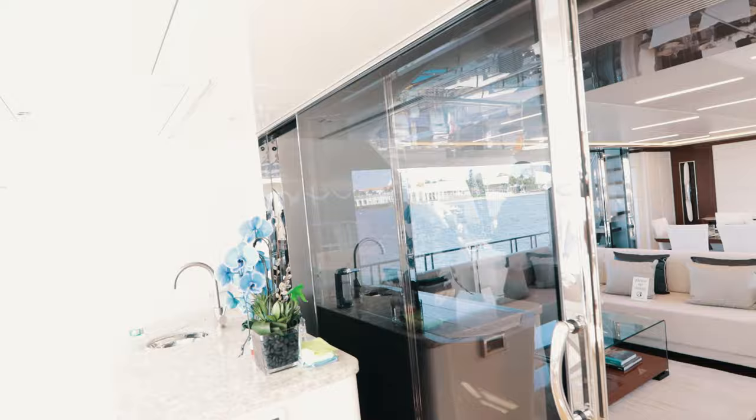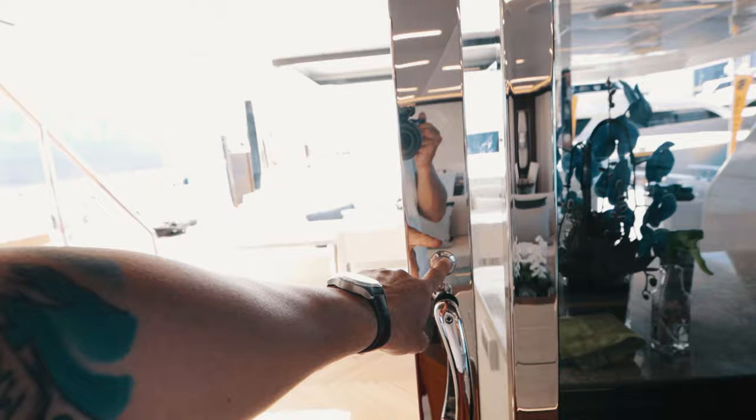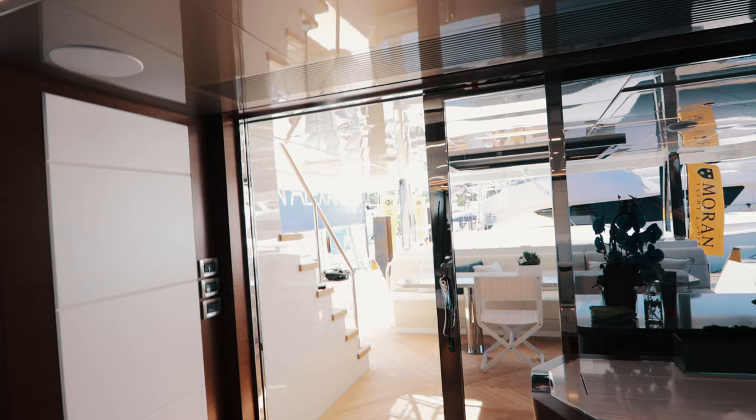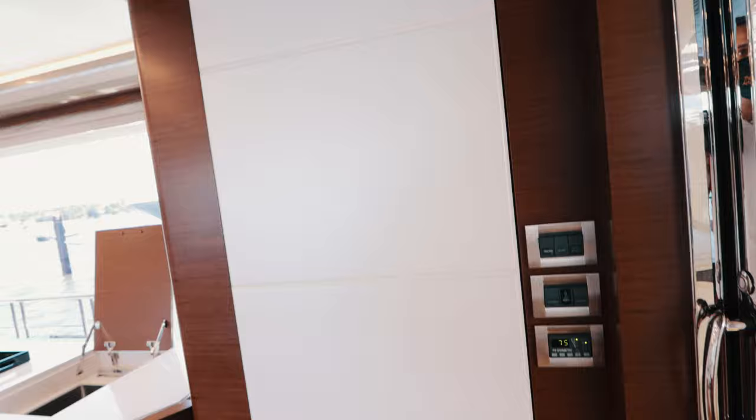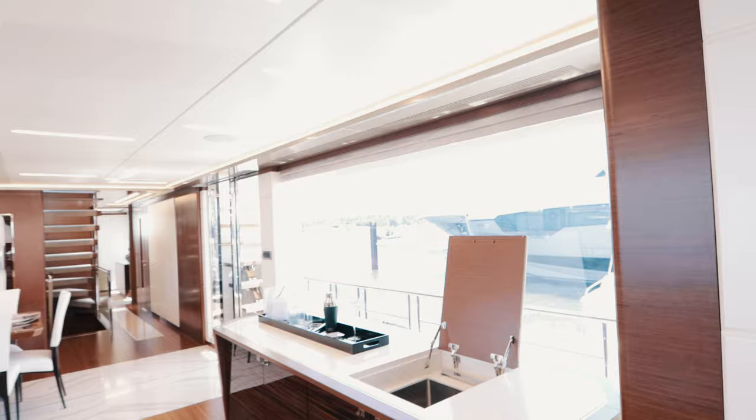So you don't need to constantly come in and out to get your beverage or whatever you're having. This one is not electric. Yeah, it is electronic. Electronic doors to access the salon, the main salon. Very nice, this touch here. Look. Finishes are spotless. You have granite, you have very, very detailed wood. Staging is on point. You have leather finishes also.